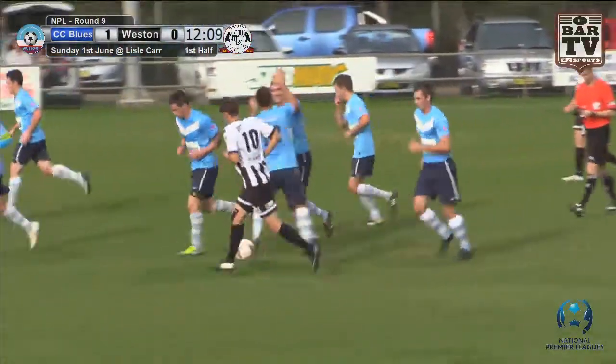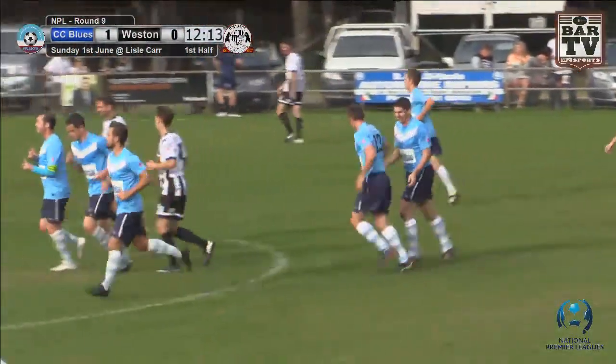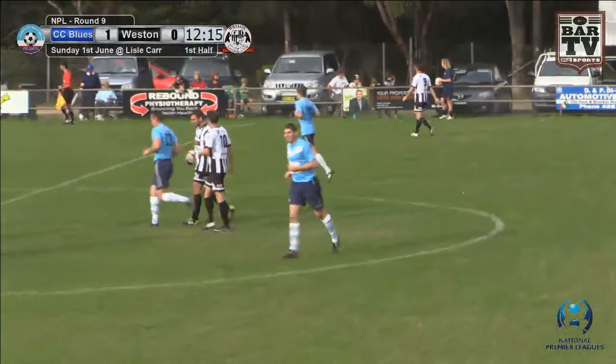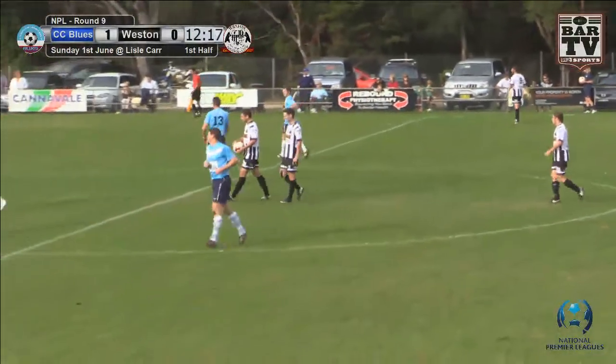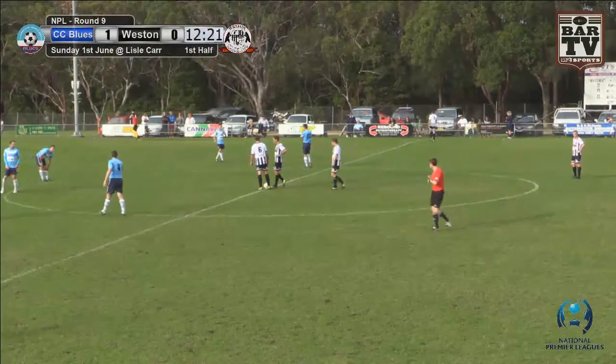Charlestown leading Weston 1-0 after 12 minutes. Goodchild doing what he does best there. A very good striker's goal. Poaching it there on the 6-yard box. Yeah, very much so, Foxy. Matthew Tull, very prominent in that as well.